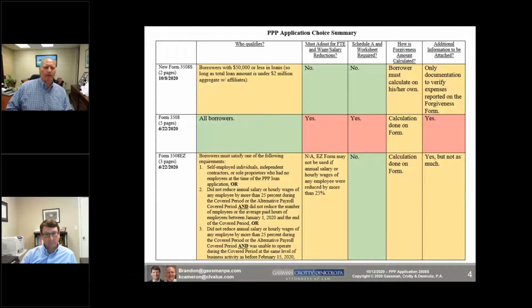So, Brandon, wouldn't you agree that probably SBA just figured, since Congress hasn't been able to pass any stimulus reform that would include some additional PPP rulings, that SBA just decided to make the rule themselves? That's what it looks like.